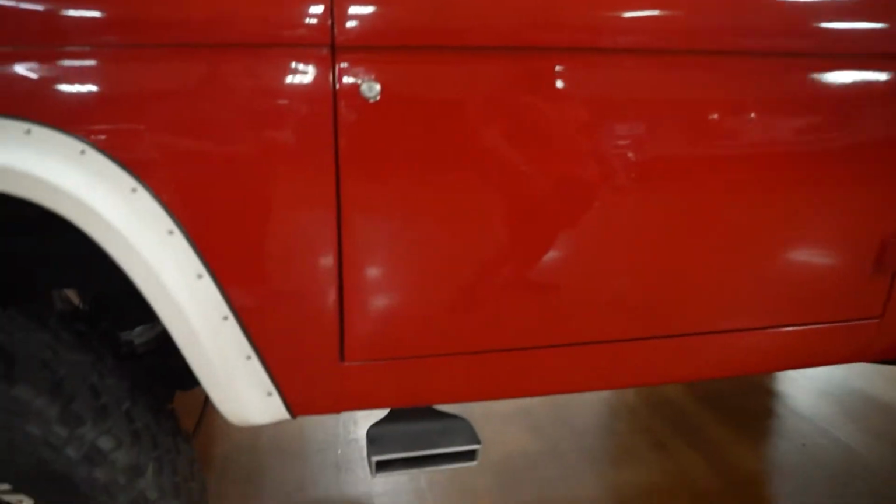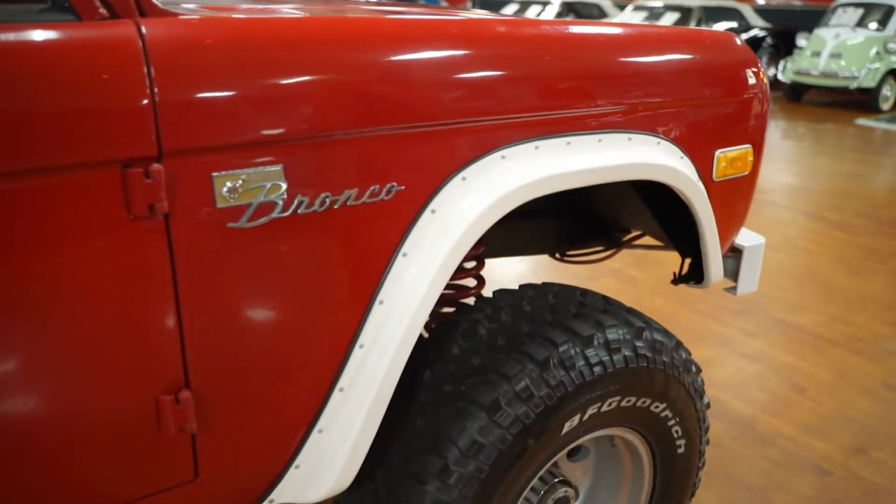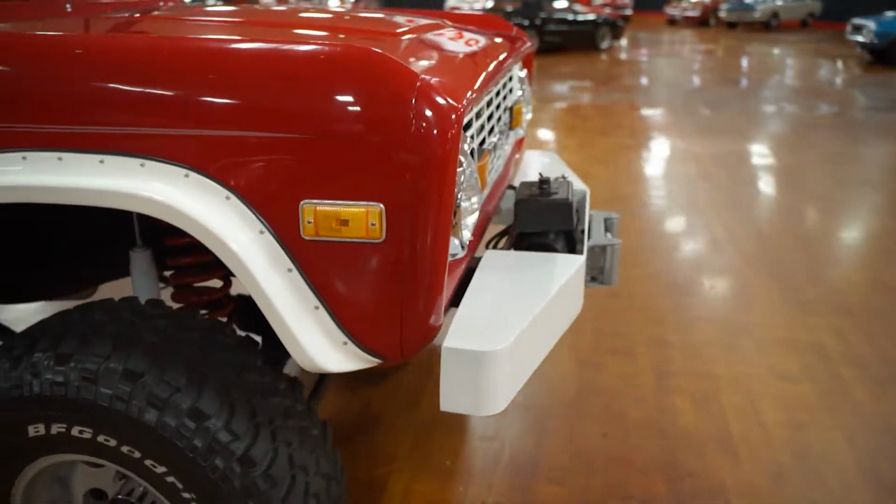Again, exhaust coming out underneath the passenger side rocker. Bronco Sport logo on the front passenger side fender. Great looking truck all the way around.